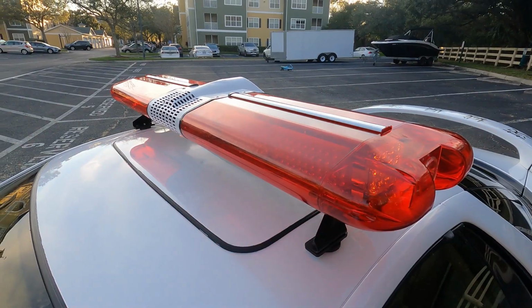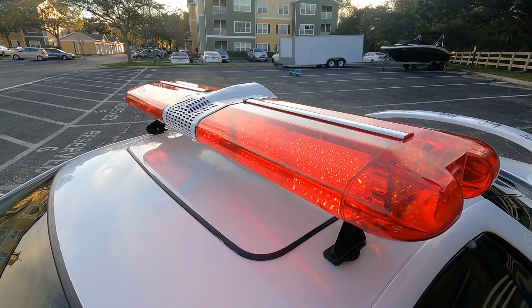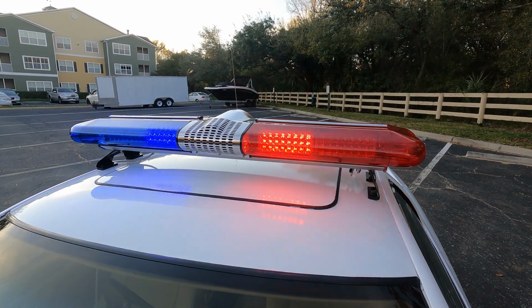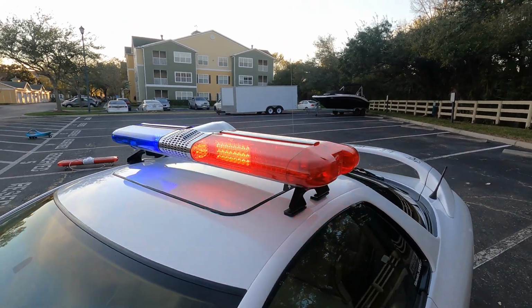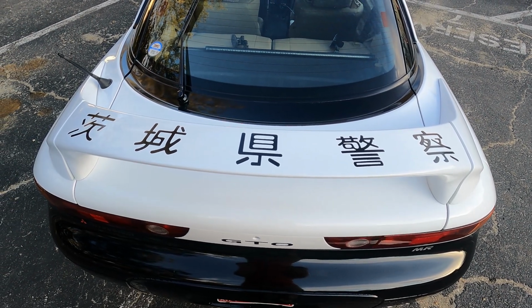Heading to the roof, we have the light bar as previously mentioned. My SL model came with an upgrade to have a power moonroof. My original had actually rusted really badly, so I got the current one out of a junkyard and repainted it. These moonroofs were obviously not present on the real GTO police cars, but they're kind of a unique thing to the car.